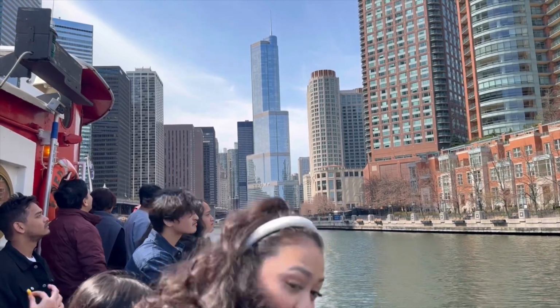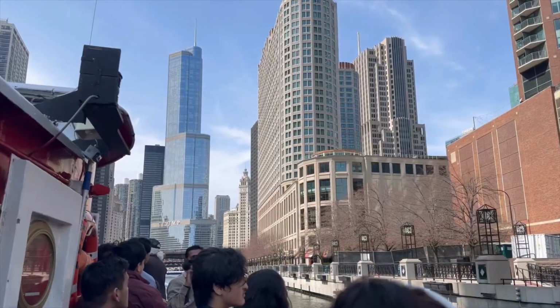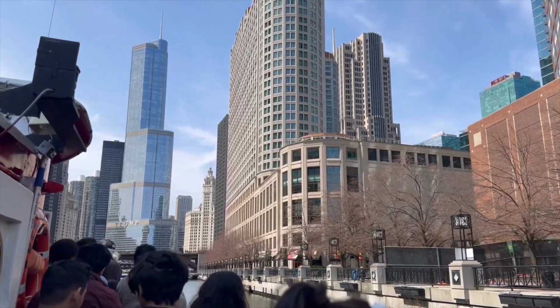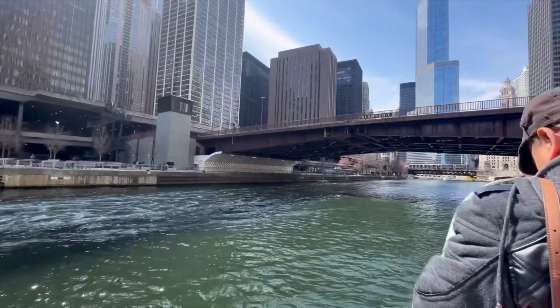Now, as we come up on the left, take a look at the really big blue tower here. Her name is Jeannie Gang. She's a Chicago girl, and she designed and built this. It's been up, I think, about 20 minutes. The building in the world is called the Burj Khalifa in Dubai.